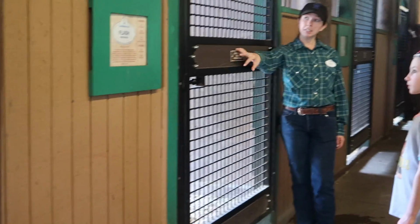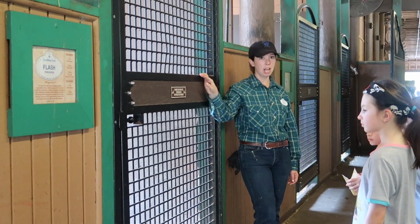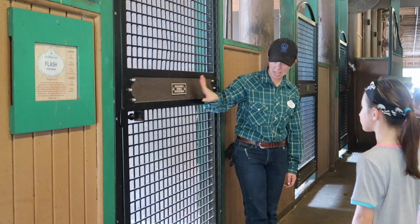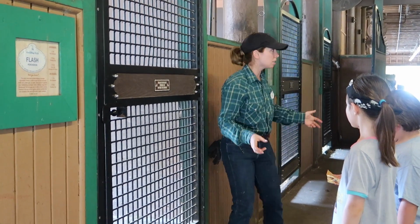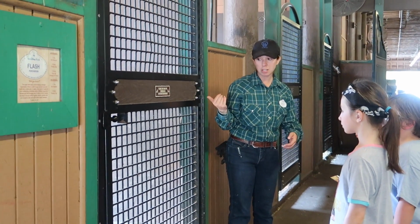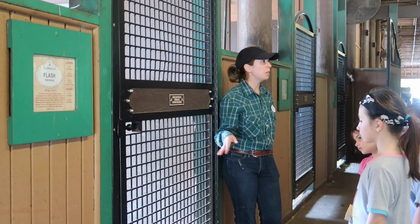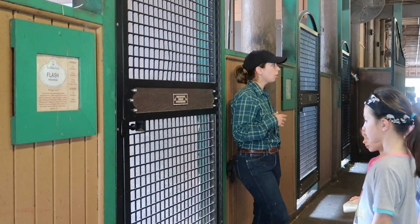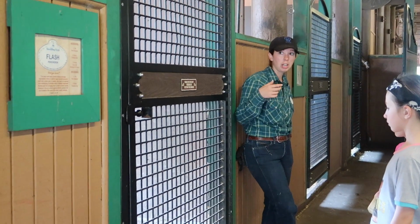Flash is our heaviest horse in the barn. He is a chunk. He has a lot of personality. He knocks over his hay bin, steps on it like this, puts it between his back legs and rolls it until the topper falls out, and then he eats all of his hay. They have a little feeder in there to help him eat slower, because otherwise they would eat like 3 bales a day and they would all be 3,000 pounds and useless.